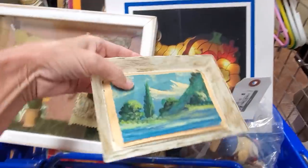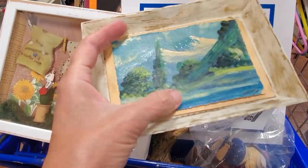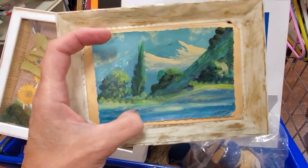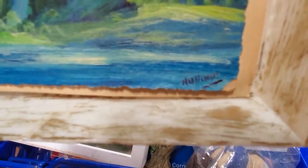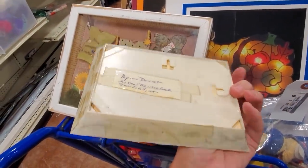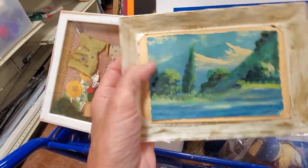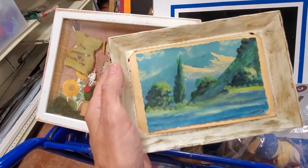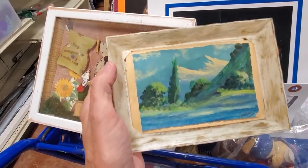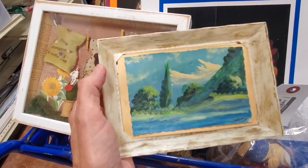And then this piece, now there were two of these frames, but only one of them still had the painting in it. This is an original painting by, I cannot make out that name. This isn't priced, but I'm sure they're gonna sell it to me for like 99 cents. And this is one of those things that I can't leave behind. I wish I had found them both, because these are pretty cool. Or well, this one's pretty cool. I can imagine the other one was pretty cool too.